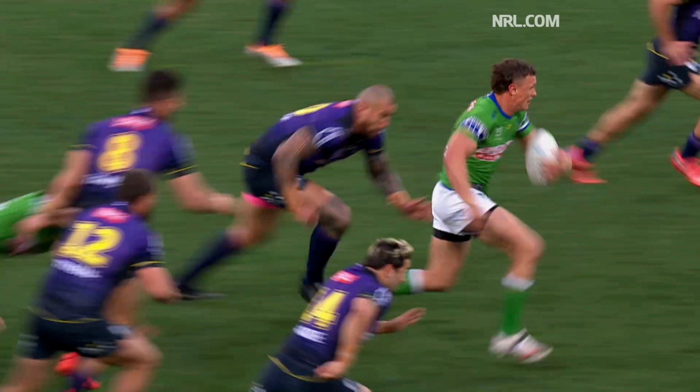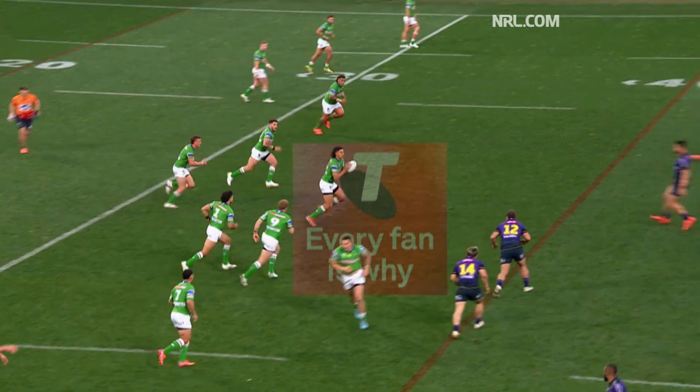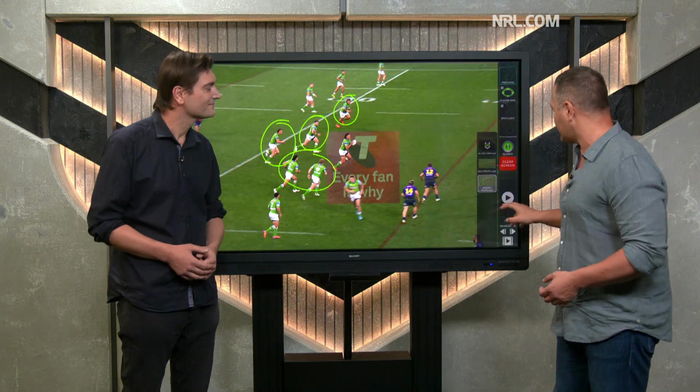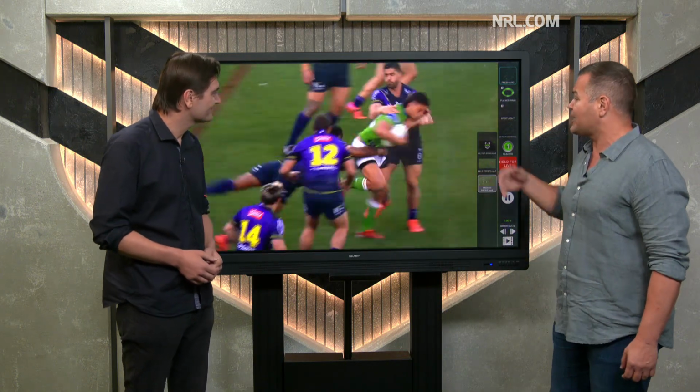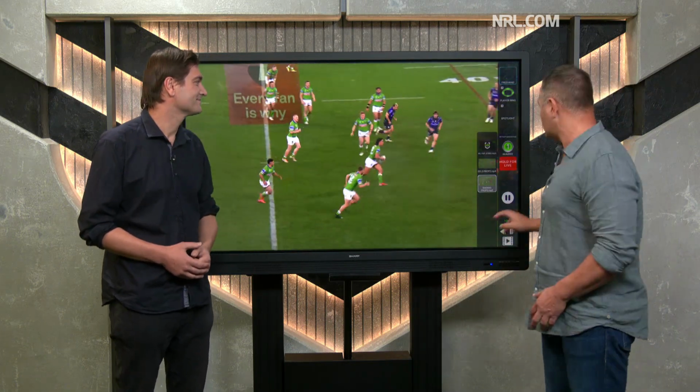As I said before, if we go back to the start of the clip, there's players in motion. There's these players here. There's Wighton there. There's Adam Elliott. And then even Josh Papalii. 5 players all pushing in support with Joseph Tapine because they know he can do this. Jack Wighton goes through, and that was the first try against the Melbourne Storm last weekend.